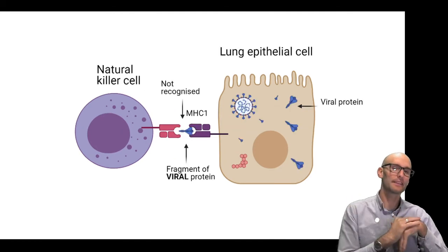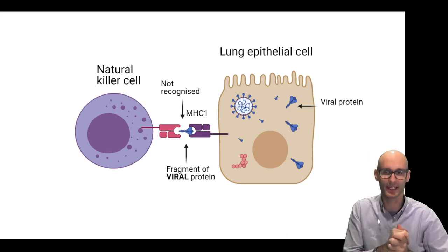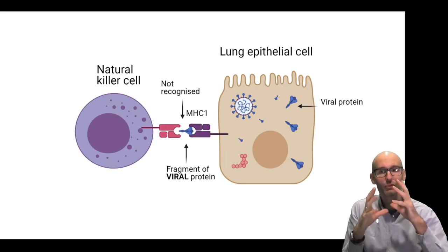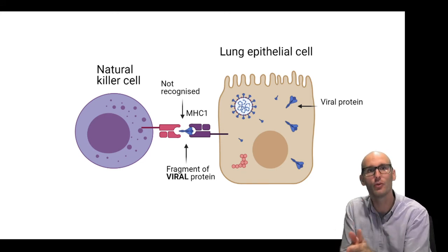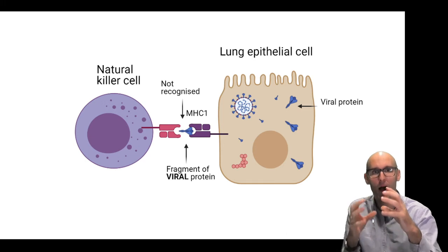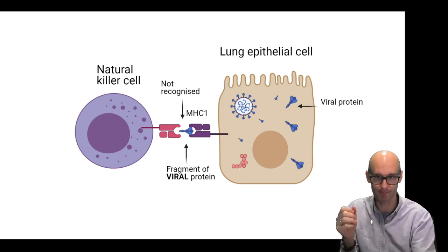Now, if this lung epithelial cell was a cancer cell, it might have aberrant proteins, or if it was infected with a virus, it will have viral proteins. So on the MHC1, it will express a fragment of a viral protein, and this will not be recognized. So the natural killer cell will go, that is not a human, that is not me, that is not my specific human milieu of proteins, it's not my little fragment of me. And so there will be no recognition, so there won't be the inhibition.